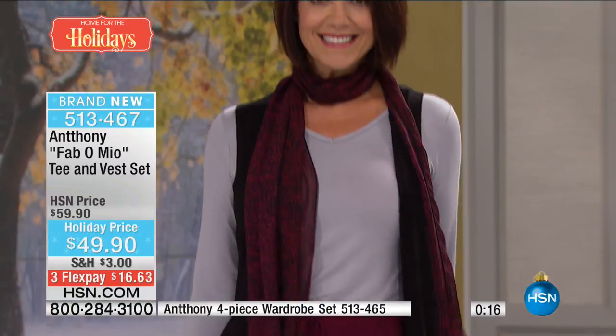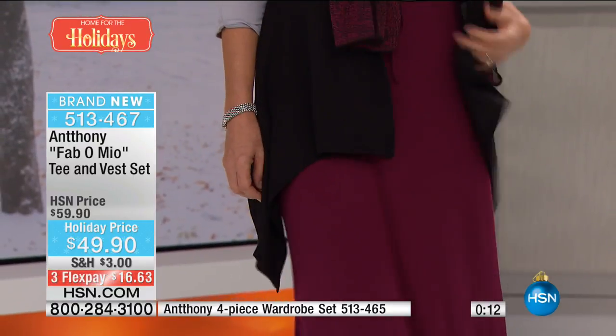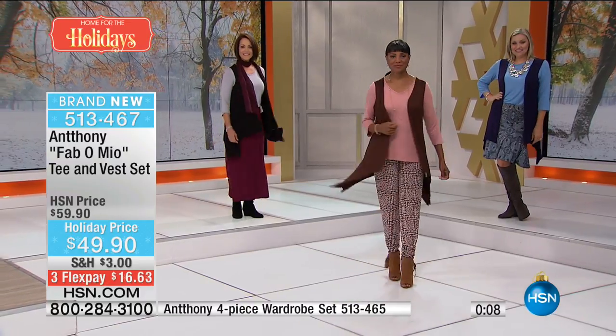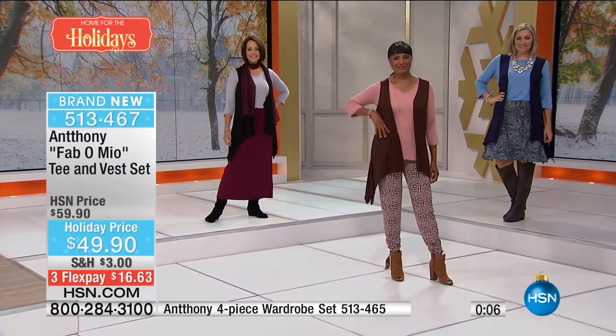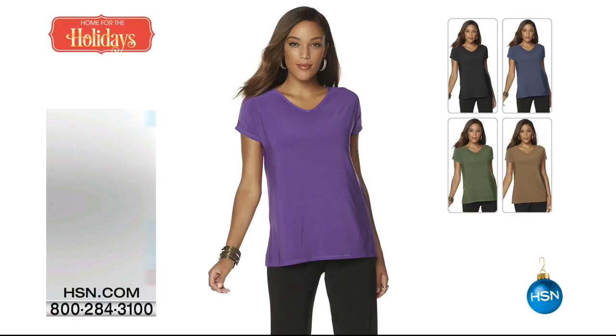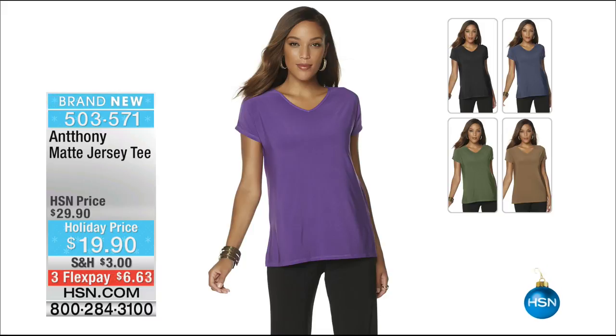So if you just bought that four-piece set, you got the classic pant. That's the only way you get the classic pant, is in the wardrobe. The classic pant is not sold on its own. The only thing that's sold on its own on HSN.com is the printed harem pant that Inger has on. And ladies, I don't have that many of them. That's why we're not showing it too much, because I need it for tonight's show.